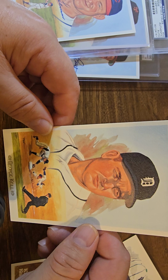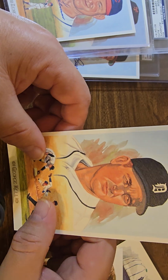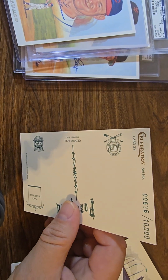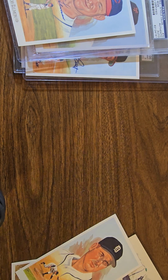George Kell with the Detroit Tigers. Again, a classic action photo with the umpire and the runner sliding in, big old cloud of dust. But this one here is numbered 636 out of 10,000. George Kell. This is one of my favorites.